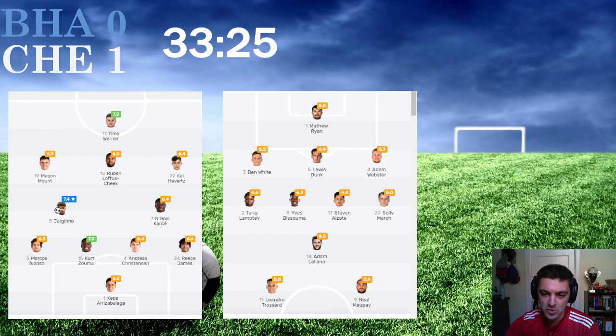Now play has resumed. Long ball in behind from Chelsea is well read by Dunk. He finds Matt Ryan, who pushes this one wide to Webster. Webster will clip this one in towards midfield. It's collected well by Trossard, who finds Bissouma. Bissouma will spray this one out wide to Lamptey. He's met by Mason Mount, will be forced inside. Now it's out to, I believe this is Dunk. Trossard, Lamptey. Now up to Lallana, who will swing around into the center of the field.